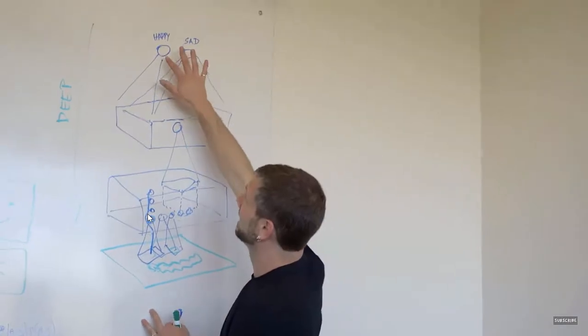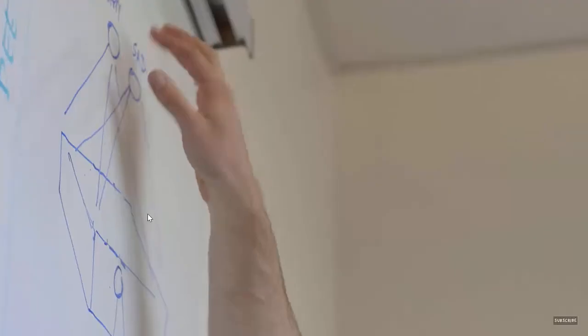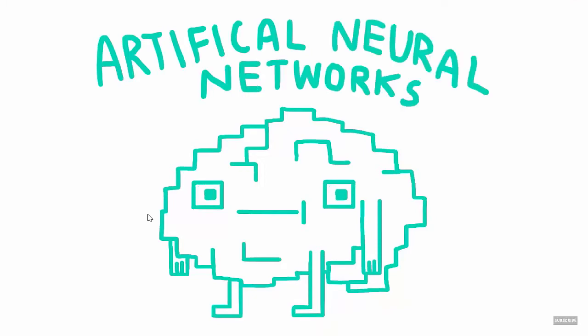So researchers and scientists are still experimenting and trying to find the best ways to teach computers how to learn. But a lot of the progress is coming from these algorithms that are based roughly on how the human brain works, and these are called artificial neural networks.